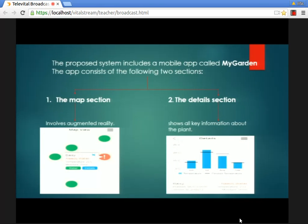In our proposed system, we have an app named My Garden. It has two sections. The first is the map section, wherein the garden is converted into a 2D grid with two color representations: green represents that the plant is going through a healthy growth rate, and red represents that the plant is suffering and has a notification associated with it. The second part is the detail section, where you can see a graphical representation of the plant's growth. Every plant has a database associated with it, and if a plant requires, say, 21 degrees centigrade for better growth and is going through 30 degrees centigrade, everything will be shown to you, including what temperature it has gone through and its growth rate.